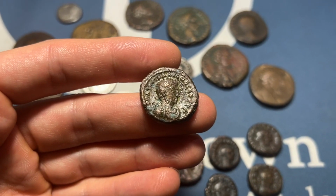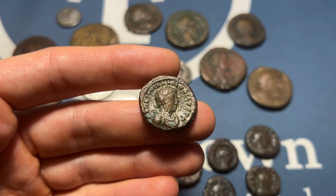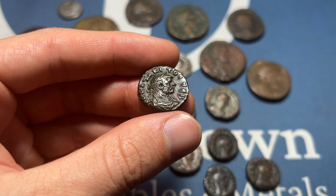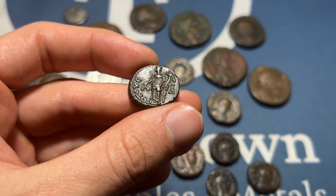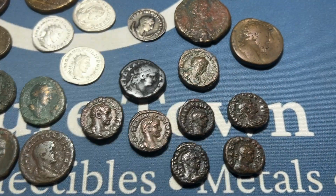The Romano-Gallic Empire, Postumus, breaks away. There's the Palmyran over in Syria. A lot of interesting stuff going on there. Tacitus is installed after Aurelian's assassination. There's a nice tetradrachm of Tacitus. So tons of beautiful coins.